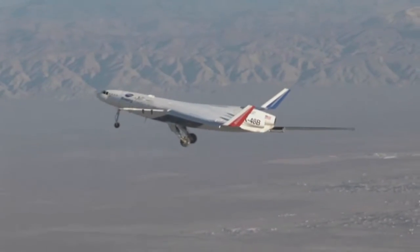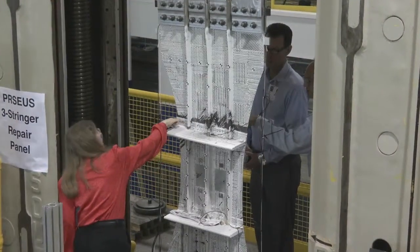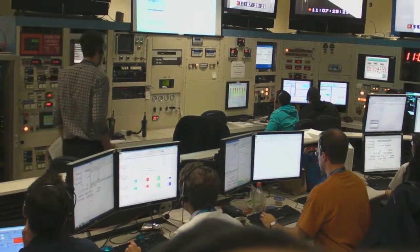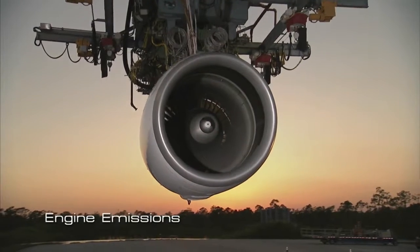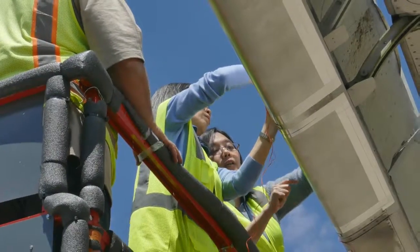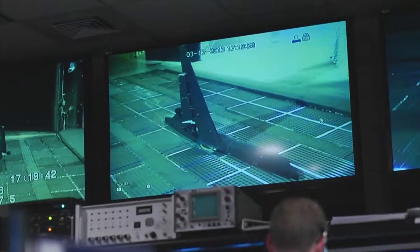NASA's Environmentally Responsible Aviation Project team members are following that same philosophy as well. This team has been working for years to find ways to reduce aircraft drag, aircraft weight, fuel consumption, engine emissions, and aircraft noise. In order to achieve these lofty goals, the team did, in fact, take incremental steps to make sure each project was viable.